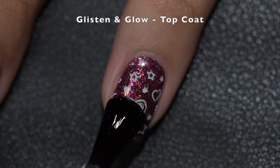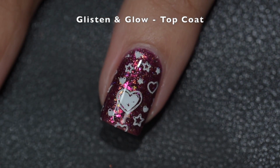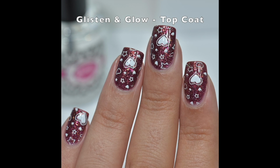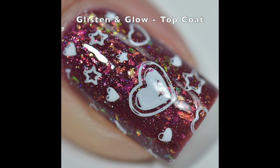I use this one a lot, especially if I'm in a super duper rush, because this one dries probably the quickest of all top coats I have ever tried. It is extremely fast drying, so if I am in a very big rush, this is definitely my go-to, and it is great for art. If you want to pop on some art, you don't have to worry about it smearing your manis at all, and it leaves your holos nice and holo. It does not dampen that effect.